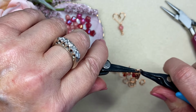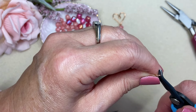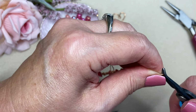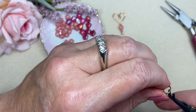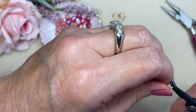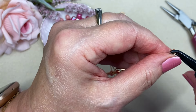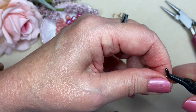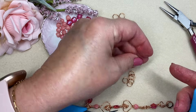Definitely want to make sure your jump rings are closed into a perfect circle with no space. I even put my pliers in this way, and just make sure. Oh, it does feel a little bit sharp. I run my finger over it and work harden it a little bit. Very nice. And then I'm going to do a second jump ring.